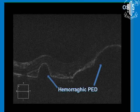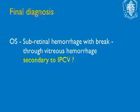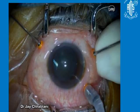So this was the OCT picture, and if you really look carefully, you will be able to see that there is a large sub-RPE hemorrhage along with this subretinal hemorrhage over here. And this is the hemorrhagic PED and the subretinal hemorrhage in the other quadrants of the macula. So we decided to take a chance of subretinal TPA with fluid gas exchange, under very, very poor visual prognosis. And we suspected PCV, so I decided to inject Avastin as well at the end of the surgery.